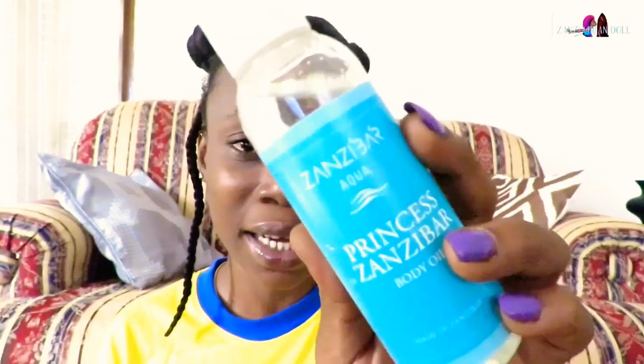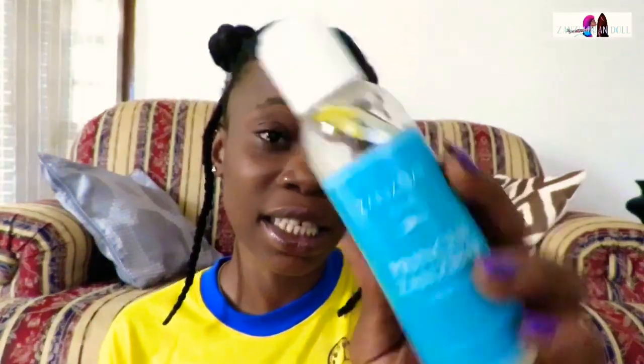So as I said, and I'm saying again, these go for $6, yani ni kama 15,000 Tanzania shillings. And you don't need much when you're using this. Unahitaji just a drop. Kidogo tu, yani not much. Believe me when I say you don't use much. And I'm gonna tell you guys and show you guys how you use this.